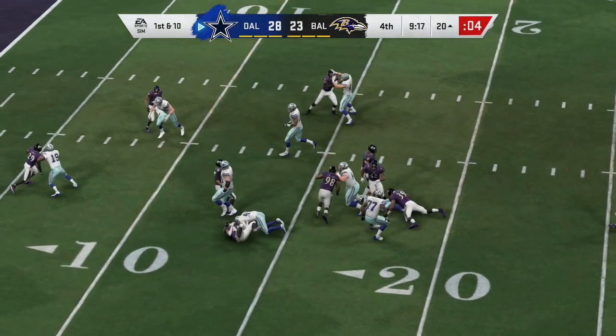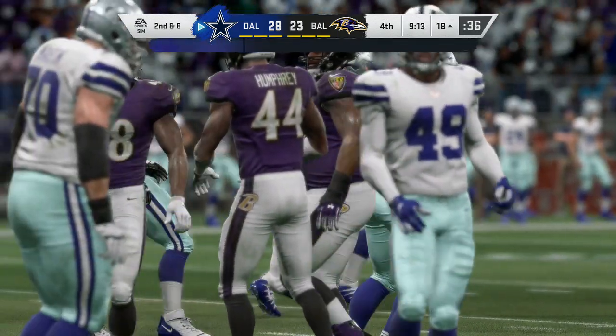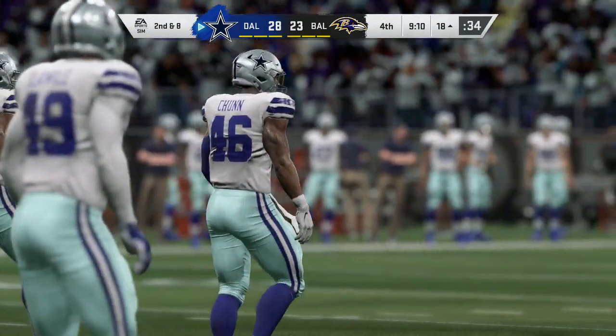And he'll give it here to his running back. And he'll take this inside the 20 and down to the 18. 2 yards on the pickup there. It'll be 2nd and 8.